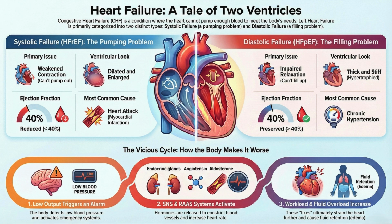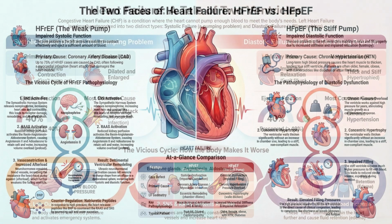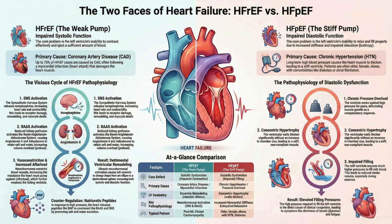What makes the heart build itself into a concrete bunker like that? It's almost always a response to long-term high resistance, high afterload. Like high blood pressure. Chronic uncontrolled hypertension is the number one cause, or something like aortic stenosis, where the valve is really stiff. The heart muscle has to work so hard to push against that resistance that it hypertrophies, it gets super thick. So the body's attempt to get stronger to overcome the pressure is actually what causes the failure down the line. It's the ultimate self-sabotage.